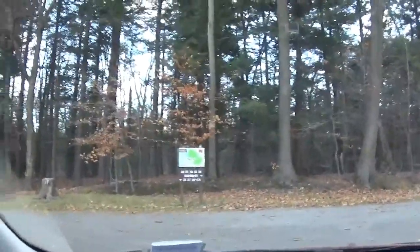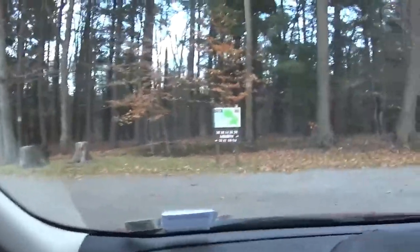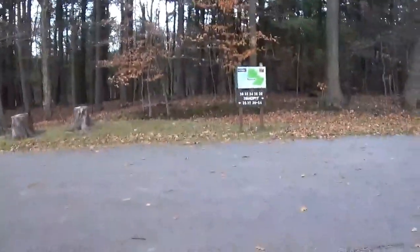Gotta get out of the car for this stupid joke. Don't mind if I park in the middle of the road. You know it's gonna be stupid if I had to get out of the car to make the joke and have to stop in the middle of the road.